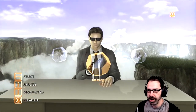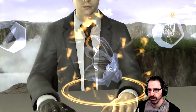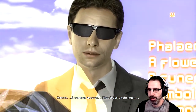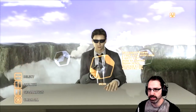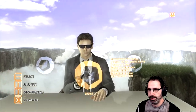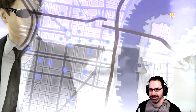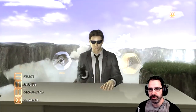Okay. All right. Now we also got this. The orchid. It's a flower. A funeral flower. A common species. That doesn't help much. It's a symbol of innocence. Cultivated in a pot with artificial light. Geo analysis. The orchid is a common species. It can be found at any flower shop. Sweet. Okay. That was very helpful.